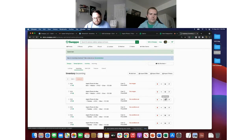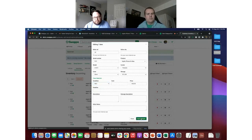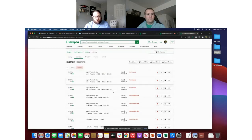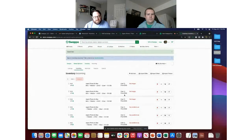If you need to add a description and other things, you can do that, and you can do mass updates and things like that. There's a lot that goes on here, but if I did that and then added the images, I can do just as I did before, and these are done and ready to be listed. There's a bunch of different ways to go about it, but from our perspective, these are all much, much faster than what anybody had been doing previously.